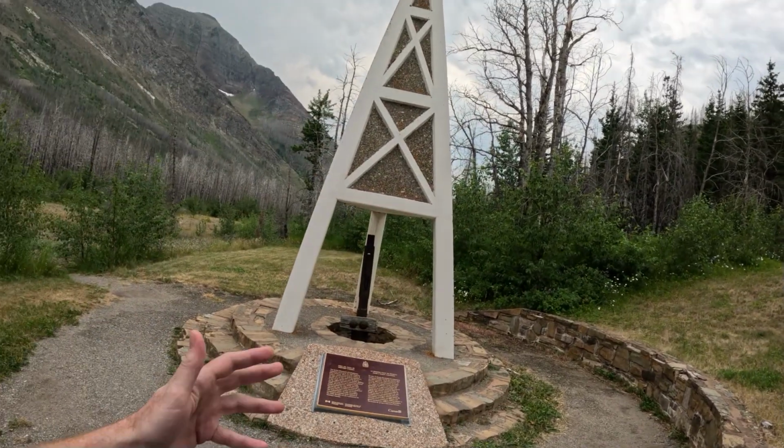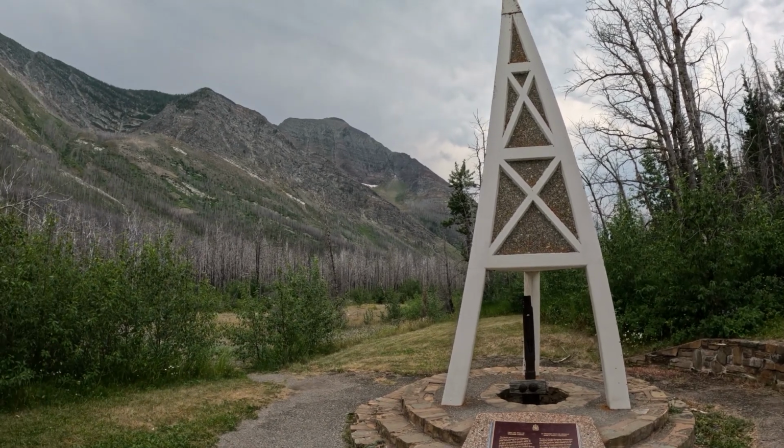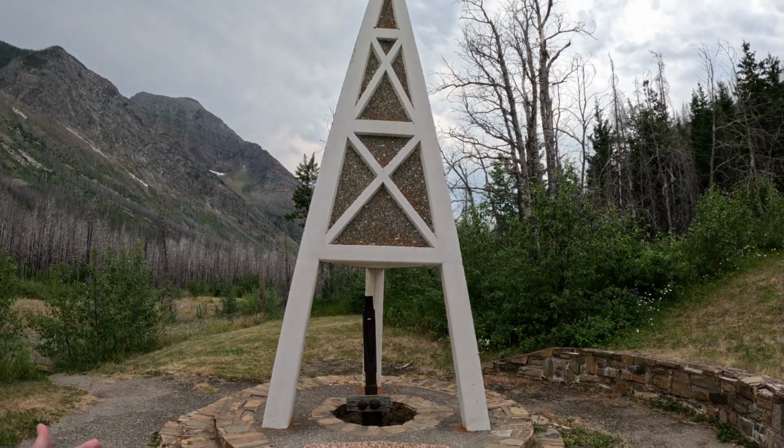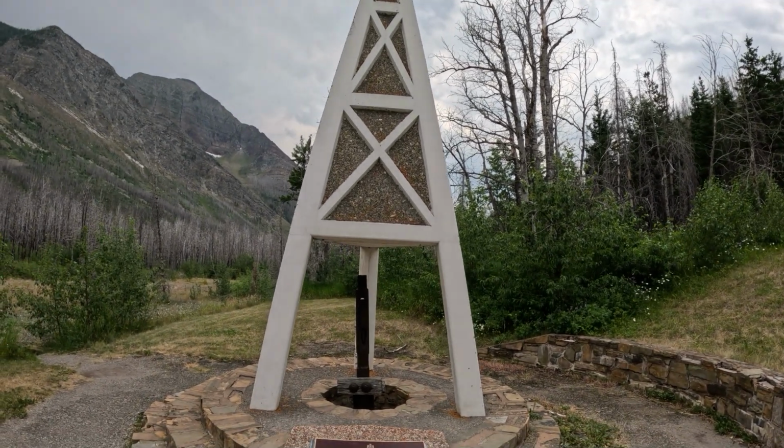Interesting little fun fact, bears can smell oil and they will roll in it to rid themselves of insects. Absolutely fascinating, didn't know that. So anyways, yeah, this is the first oil well way out here in the Canadian Rockies in Waterton. So not a whole lot to look at, but it's kind of cool.